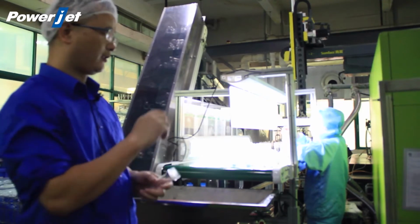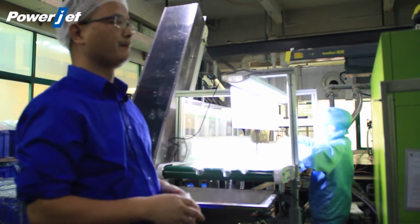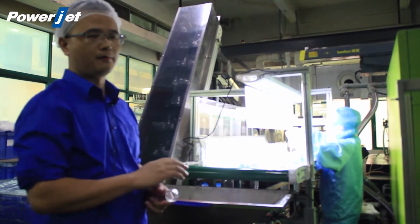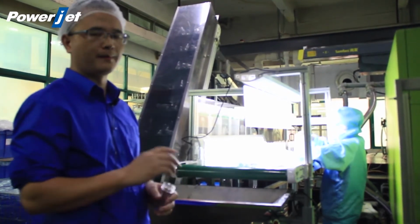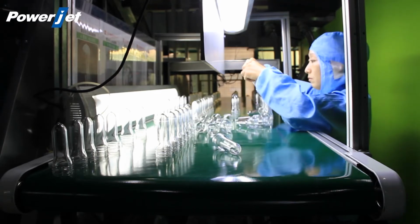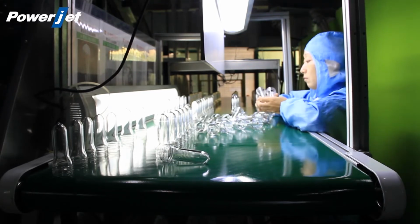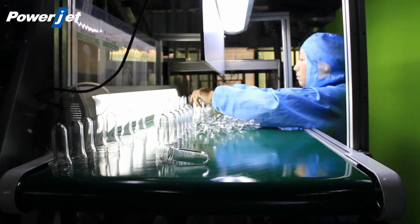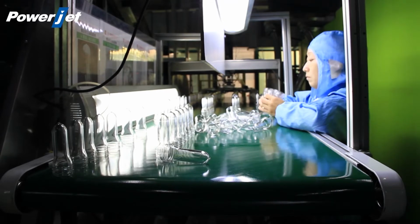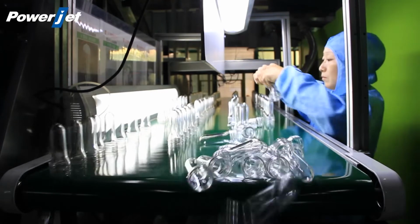Now we go to one of the machines that Powerjet had, the 2,105 servo motor injection molding machines. Here is a sample of the preform. The neck size is 38 mm, and the weight of the preform is 25 grams. Using this machine, the cycle time can be 27 seconds. This mold is 48 cavities.